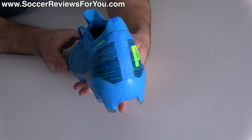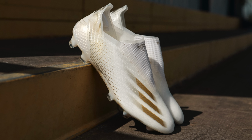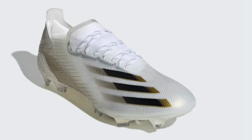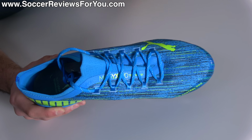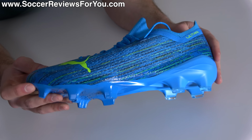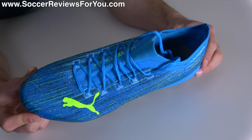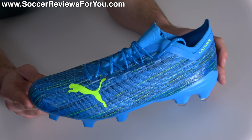And again, if you compare it to what Adidas has on offer from their speed boot line with the X Ghosted series, both the Plus and Point 1 are very good, but the thin synthetic kind of plasticky uppers, while not uncomfortable, are nowhere near as comfortable as the Puma Ultras when you compare the two side by side. So if you're into the speed boot category and comfort is a huge priority for you, I don't think there's a better choice than the Puma Ultra.